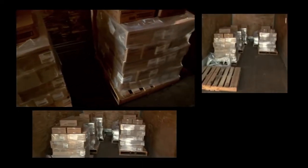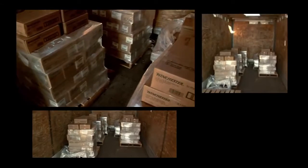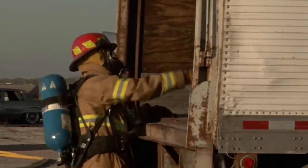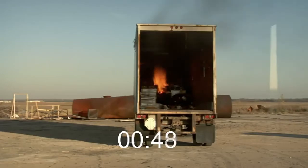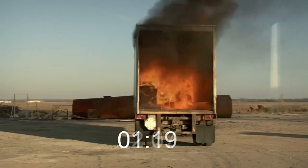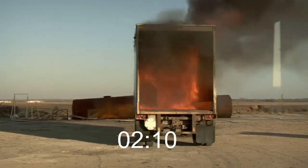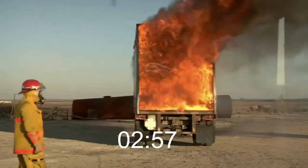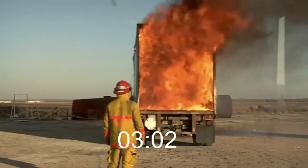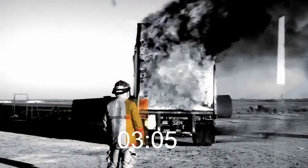Five pallets of sporting ammunition containing 252,000 rounds were placed in a semi-trailer. Wood and paper fuel was piled against the pallets. The fuel and pallets were soaked with 10 gallons of diesel fuel. The fire was ignited. A firefighter stood in the path of the projectiles and was struck several times with no adverse effect.